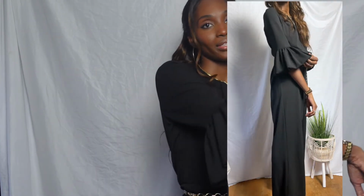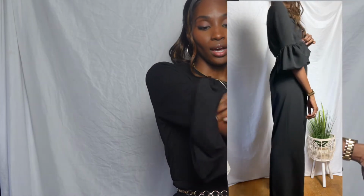So I chose this jumpsuit because I think that the sleeves represent a really cute Valentine's Day look with the puffy sleeve at the bottom here. And it is 3/4, so you don't have to worry about it being too short on your arms. You can go ahead and decorate with it. Jumpsuits are super easy and simple to dress up, and all you have to do is accessorize it.